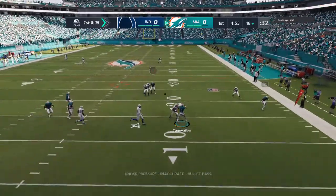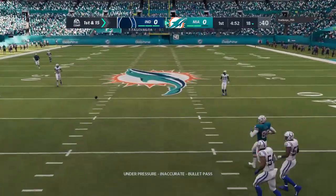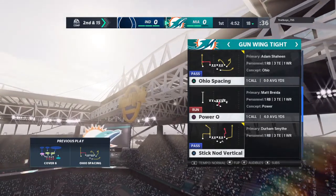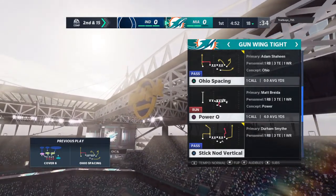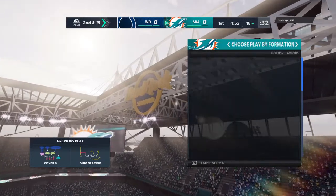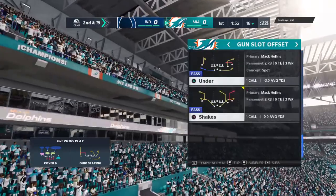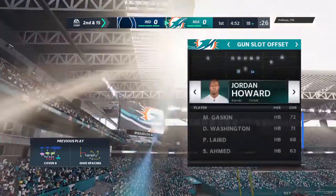Escaping the pressure, right. And his first pass here is going to fall incomplete. He was looking for his tight end, Mike Gesicki, and that'll bring up second down. Well, he certainly did a nice job improvising there, extending the play, hoping someone would come open downfield, but they never did.